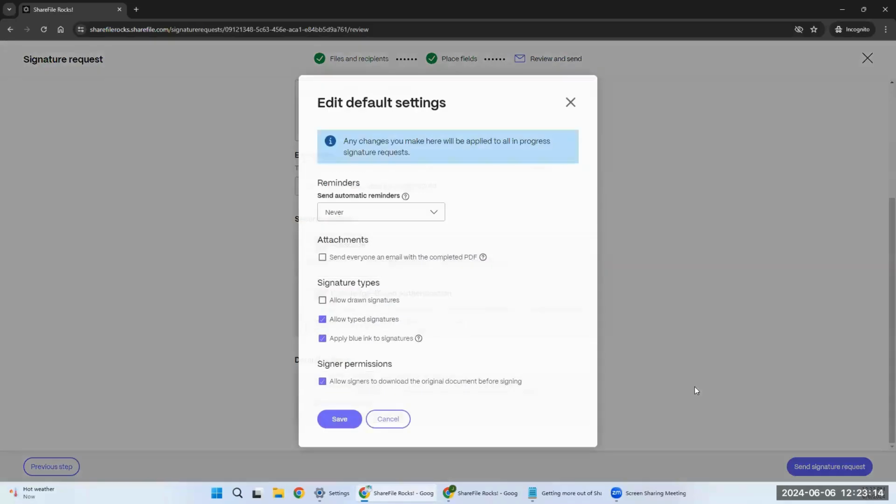And we have some additional settings down here, like automatic reminders. Maybe we want daily reminders, maybe weekly reminders. We have drawn signatures, typed signatures, and even blue ink signatures, and we get to pick which ones we want the end user to be able to utilize. We also have the ability to allow the signers to download the original document before signing. You may not want that, so you can uncheck it if you so choose.